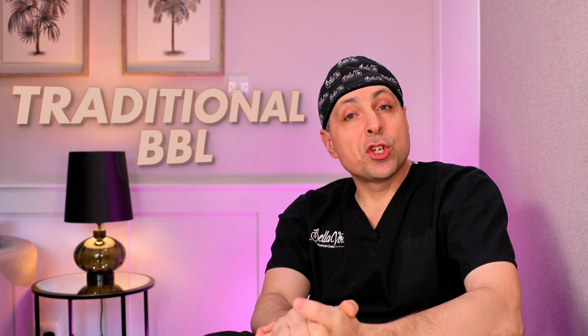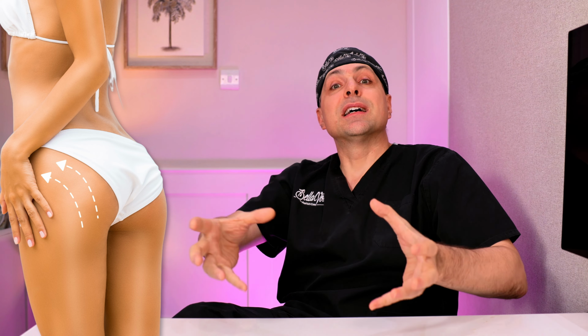Let's start with the traditional Brazilian butt lift, or BBL. The procedure has been around for approximately 40 years and it has evolved immensely. Basically, it consists of fat harvesting and then transfer to your buttock, where we do shaping, contouring, lift and enhancement of the projection. How does the surgery work? Let's break it down step by step.